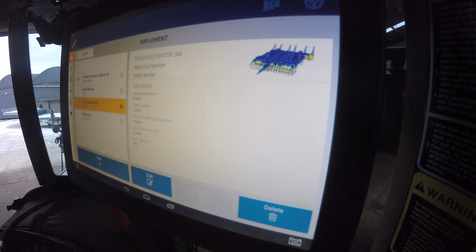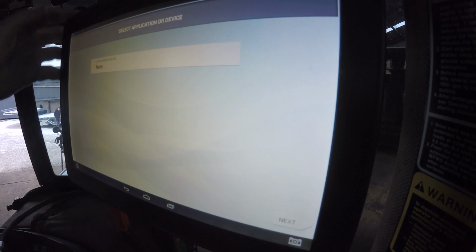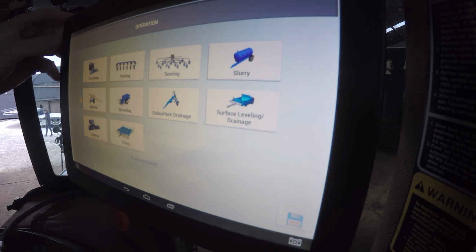Yeah, correct. So if you can press new there, just for the fun of it, you can create a new implement. We'll leave that at none. That's if you want to do ISOBUS. We don't want to do that yet. So you just pick your job. What are you going to do? Are you going spraying? Are you going spreading? Are you going tilling? Are you going spreading slurry? Harvesting? Not everything is covered there, so you will pick something that is close enough to what you want to do. Slurry season's coming.